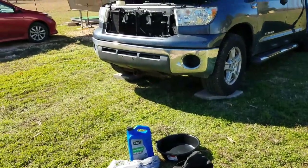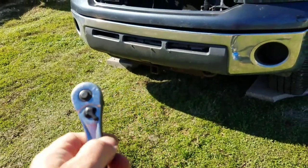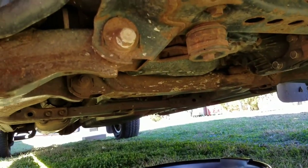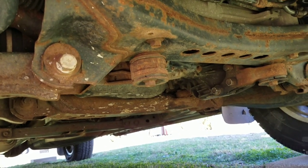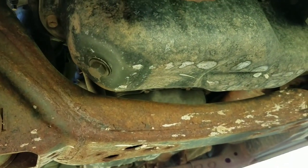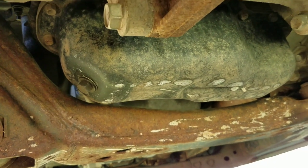Now I went ahead and took off my scooter carrier so I can get to the drain plug easier. My Tundra uses a 14 millimeter. This is what it's gonna look like when you crawl underneath your truck, more or less. Now I know this sounds really silly, but when you pull the drain plug, make sure it's the actual engine oil and not the transmission. People have done that, believe it or not. So here's my engine drain, and the transmission would be back there. Before you do it, check twice.